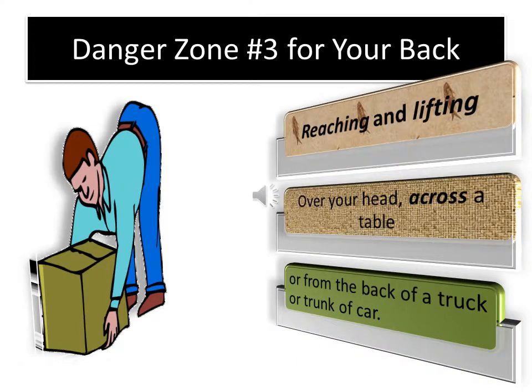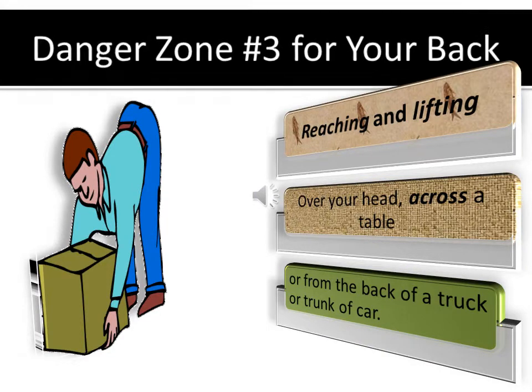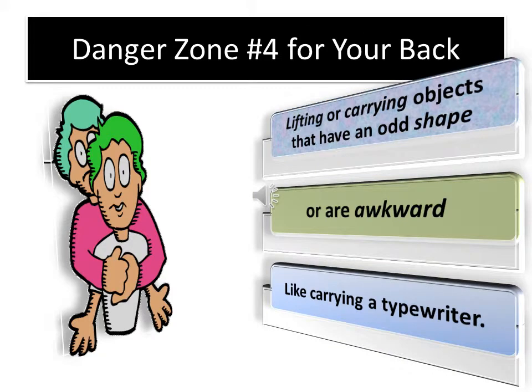Danger zone number 3 for your back. Reaching and lifting over your head, across a table, from the back of a truck or trunk of a car. Danger zone number 4 for your back. Lifting or carrying objects that have an odd shape or are awkward, like carrying a typewriter.